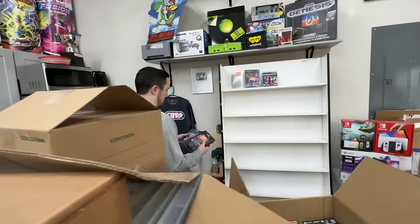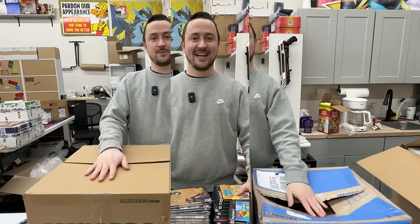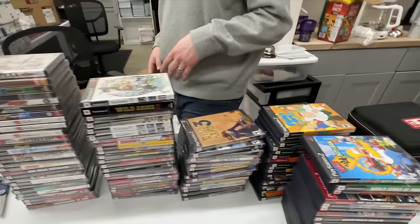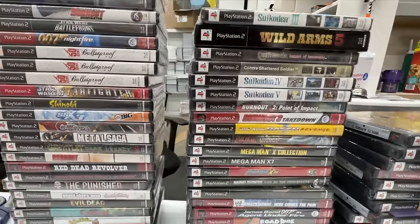Gosh, this mountain of boxes just in the way. There's so much stuff here, man. And now these two boxes. And here they are. This was a box full of PS2. We got a SNES Classic and an NES Classic right there as well. These three stacks are all sealed. There's some ridiculous stuff in here.